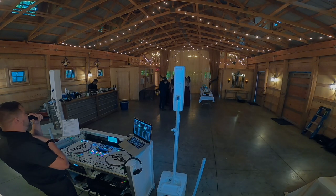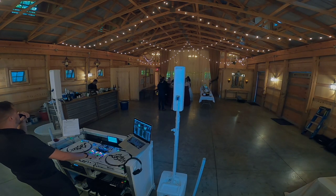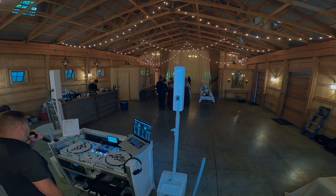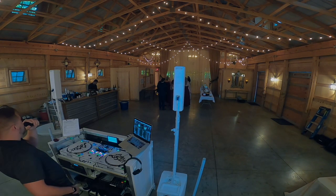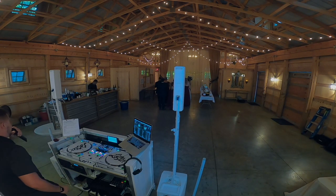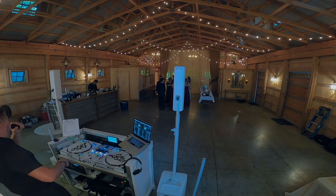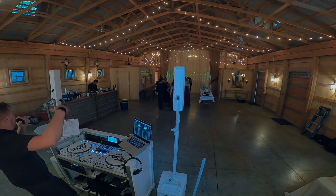Good evening from behind the curtain back here. Make some noise out front if you can hear me all right. All right, welcome to the wedding celebration of Megan and Zach. My name is Logan and I will be your DJ and entertainer this evening. Before we get started, I need to make sure you guys can get really, really loud. So one more time, make some noise.